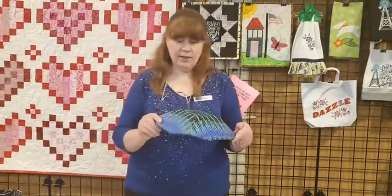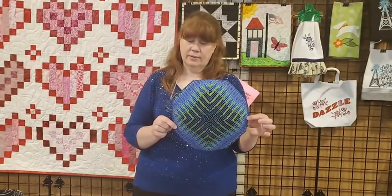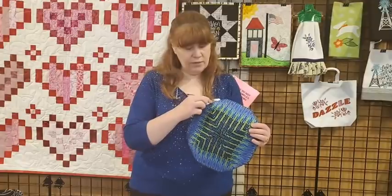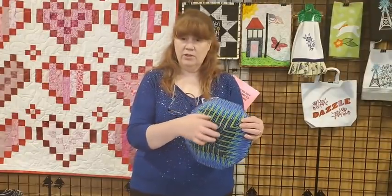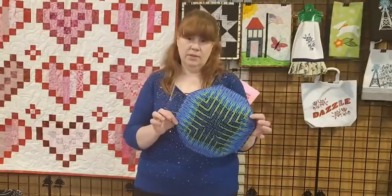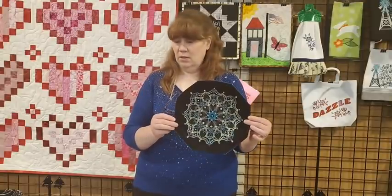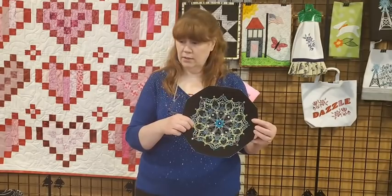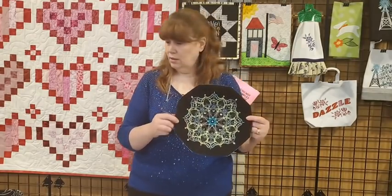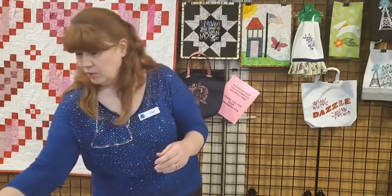And on the back side of this bowl, I have a stripe. So my stabilizer, my interfacing, is cut in the corners, but it's also cut into the middle to make a wedge that brings all of those stripes into the middle. Add a few embellishments, in this case some iron-on studs, and a fun 12-inch bowl.